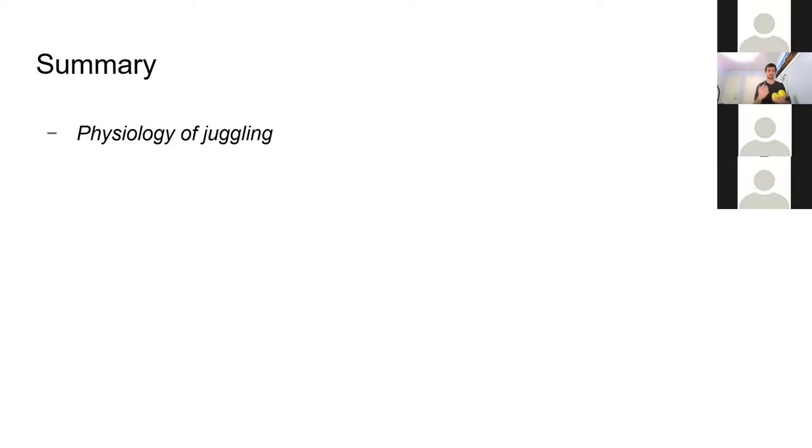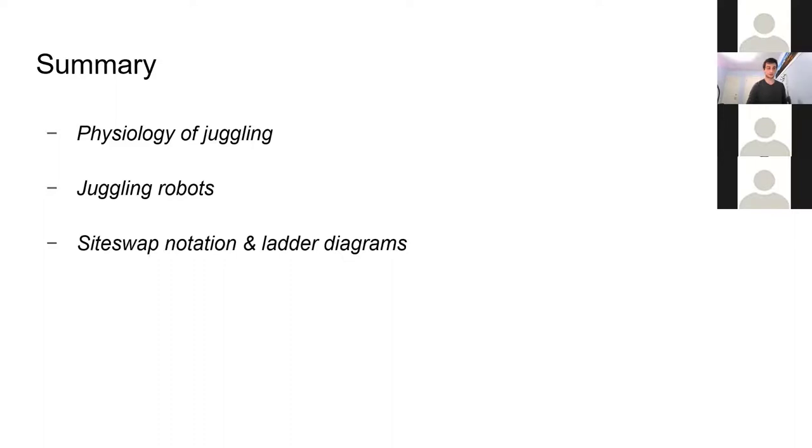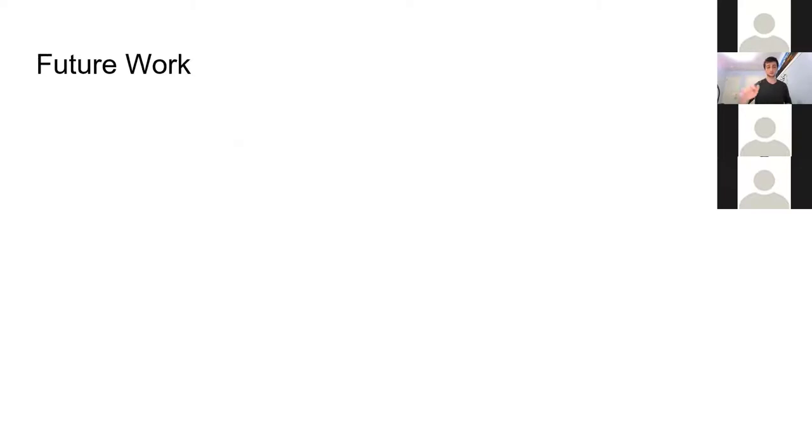Just a quick summary: we spoke about the physiology of juggling, talked a bit about juggling robots, went over siteswap notation and ladder diagrams, how we can simulate the patterns, and how we can use those pattern simulations to conduct sensitivity analyses to say when one pattern is easier or harder than another.